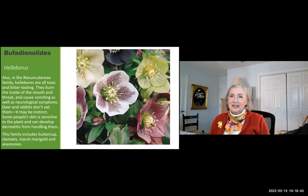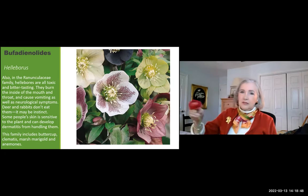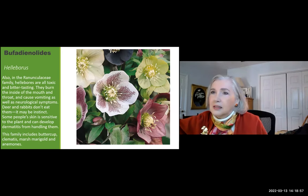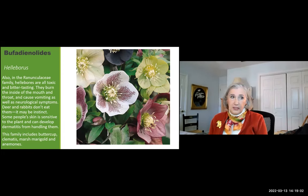Okay, hellebores are also in the ranunculate family. I happen to have a ranunculus here. Let me see if you can see that. It's a beautiful plant. It's also called Turkish cap. And back to hellebores, they're all toxic and bitter tasting. They burn the inside of the mouth and throat and cause vomiting as well as neurological symptoms. Deer and rabbit do not eat them, and it may be instinct. Some people's skin is sensitive to the plant and can develop dermatitis, inflammation of the skin from handling them.